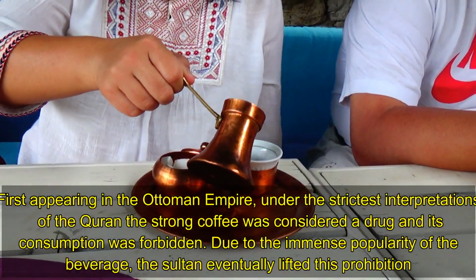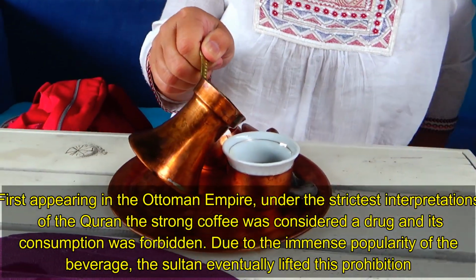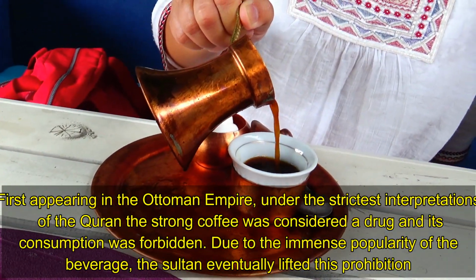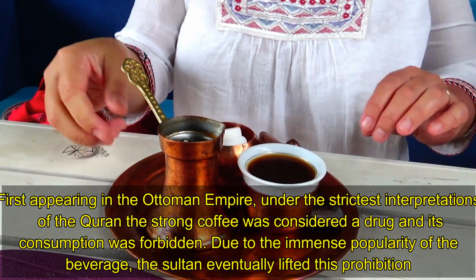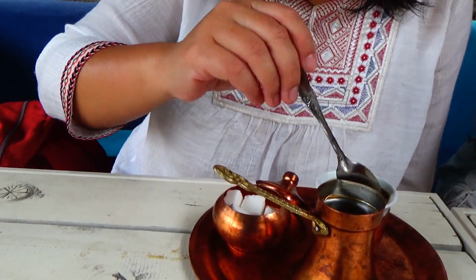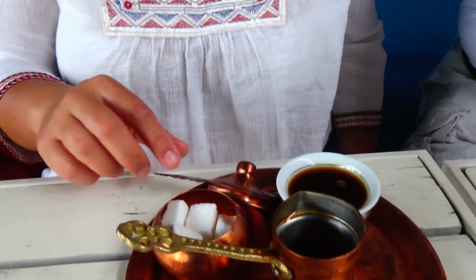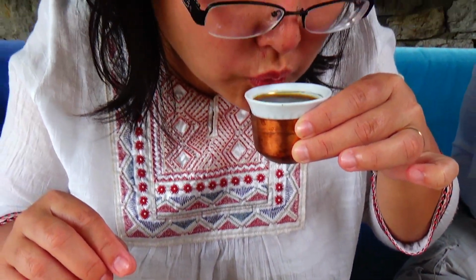So my mom's going to drink some of that coffee. Okay, so you put a little bit in the cup, like so. Put it under the line. Okay. Then you stir it a bit. Drink it. And that's how you do it.